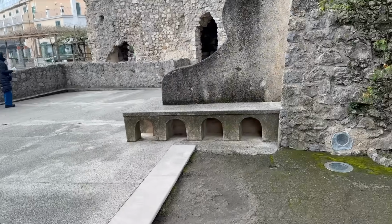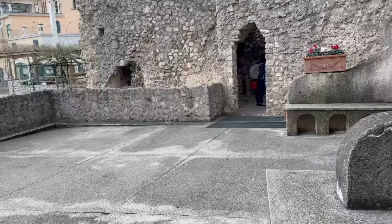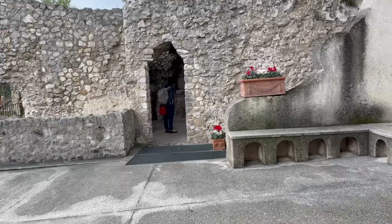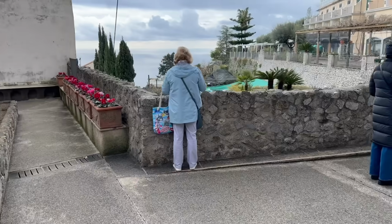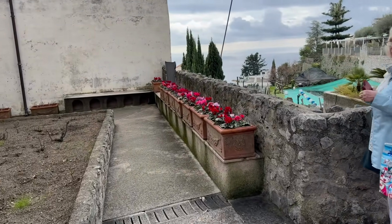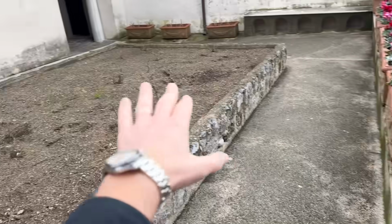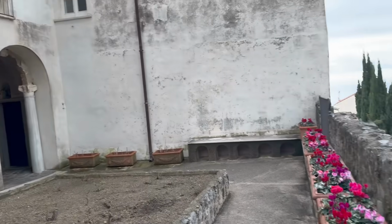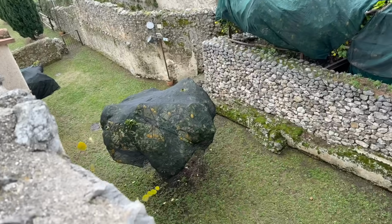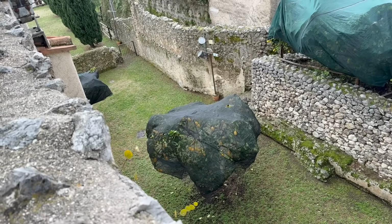Peek inside. Apparently the villa was built on much older Roman foundations. I'm sure there's probably some elements of that that we can spot as we look around, but let's see what we can discover. But some flowers still alive. I imagine this is probably all lush with life in summertime. What's over the edge? Lemon tree. When life hands you lemons, build a villa.